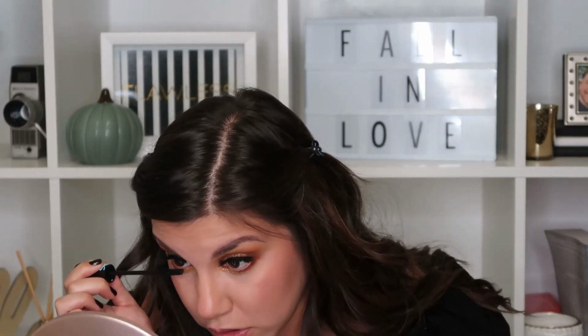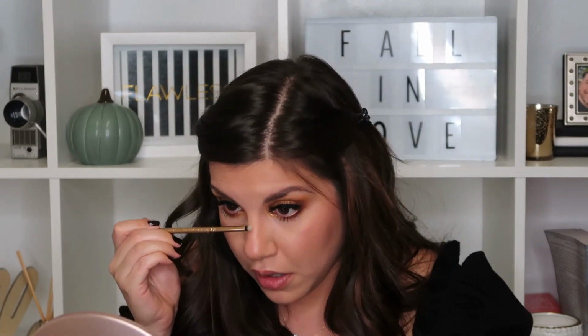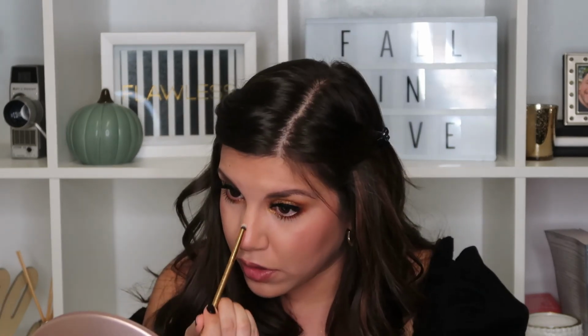Now, I always go in with waterproof bottom mascara. This is the Lash Princess one, but it's just on waterproof, and I'm just going to coat my lashes on the lower lash line. Now, while bottom mascara is drying, I'm going to go in with my highlight. This is Flexitarian by ColourPop. And just highlight. I always like to go down the bridge of my nose.